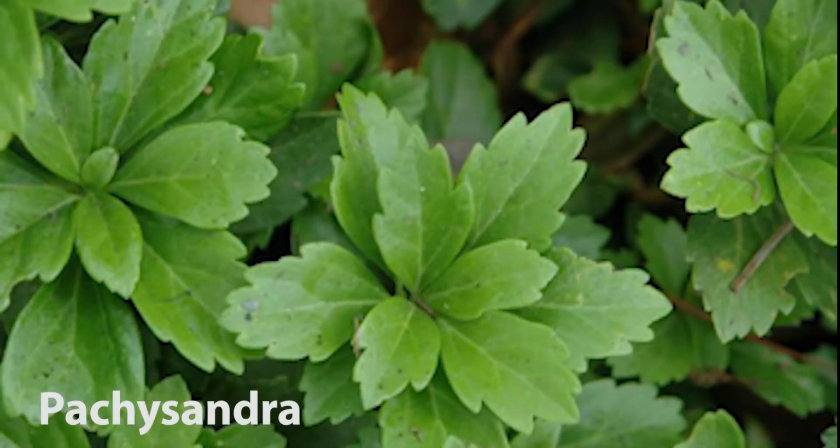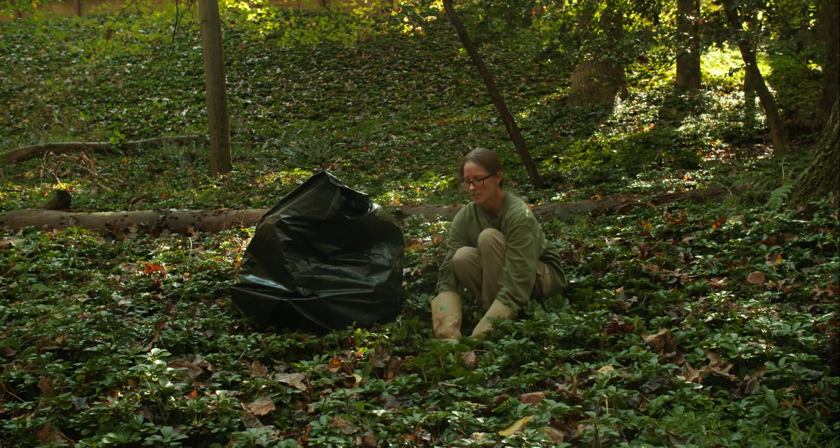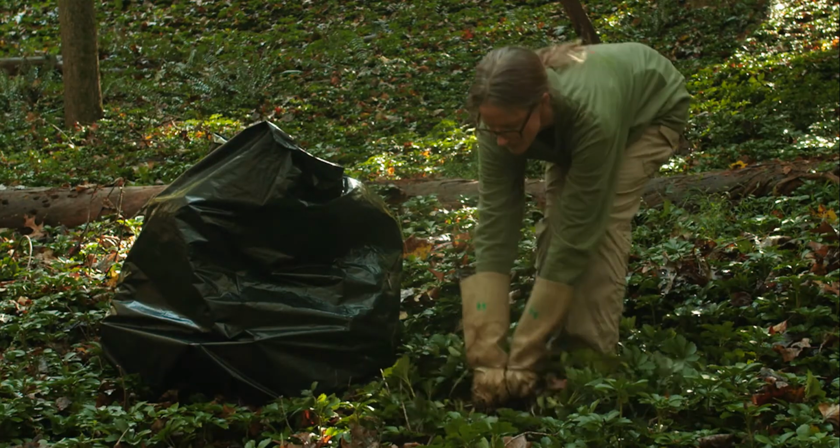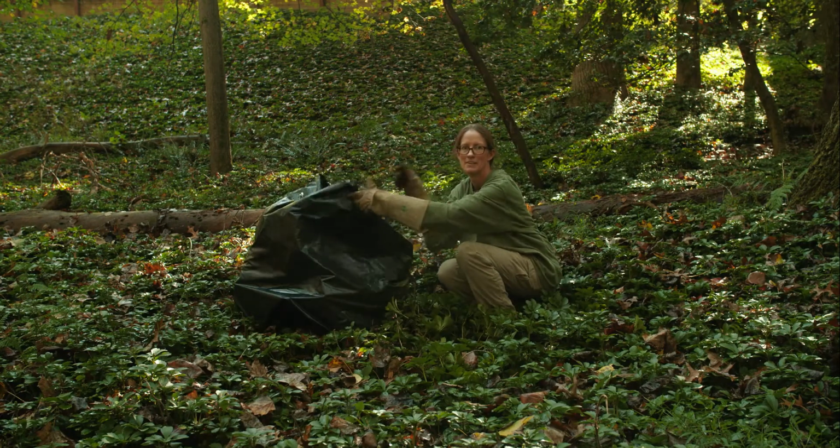This is Pachysandra. It grows aggressively by root systems. In order to remove it, you have to pull the roots out completely and put them in a bag.